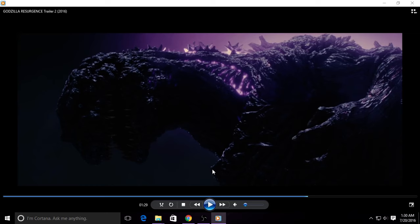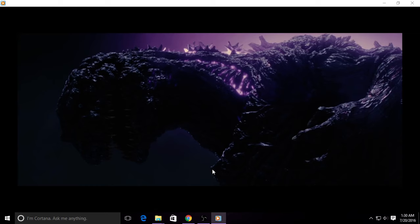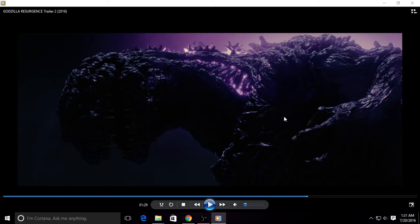This is incredible. This is what everyone has been waiting for, is confirmation on what his atomic breath is going to be. And here it is. It's purple. And what I really like about this is, now that he's charging up his atomic breath, these aren't red anymore. His body slits and deformations are not red anymore. They're purple now, to match this lighting effect. And this gets me really excited, because I love the way this looks. I think this looks incredible. I am so happy with the way this turned out.